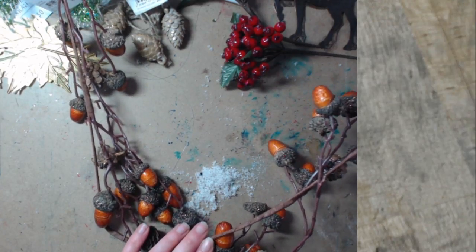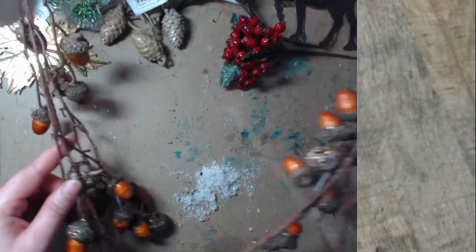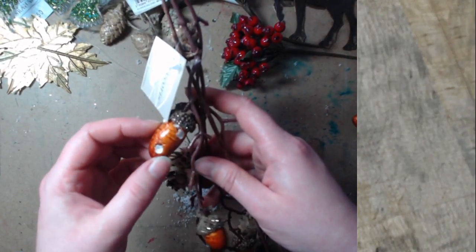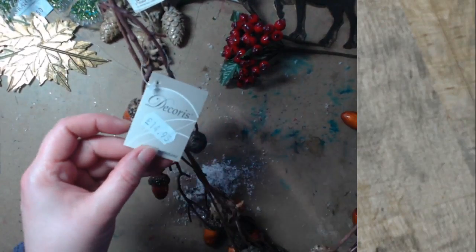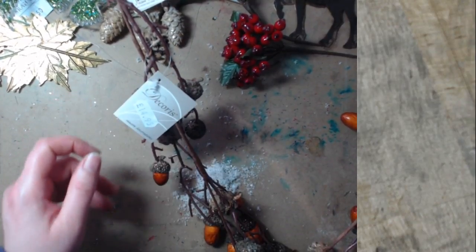Now I do know it is broken. It's not got a strand there, and somebody's been having a nibble. This I can easily patch, even just by using Spectrum Noir pens I can fix that. And this one normally would have been £14.95. So 15 quid is quite a lot for this one.